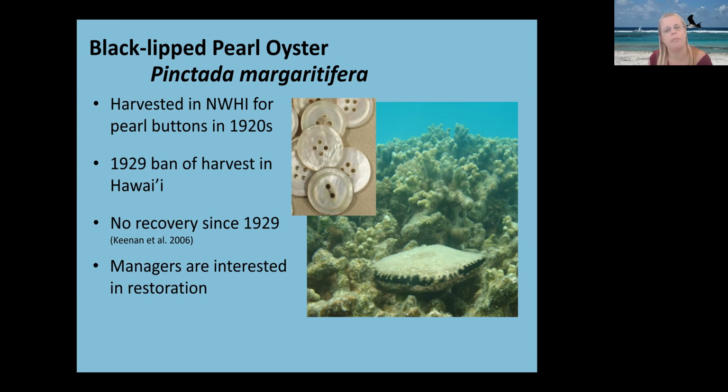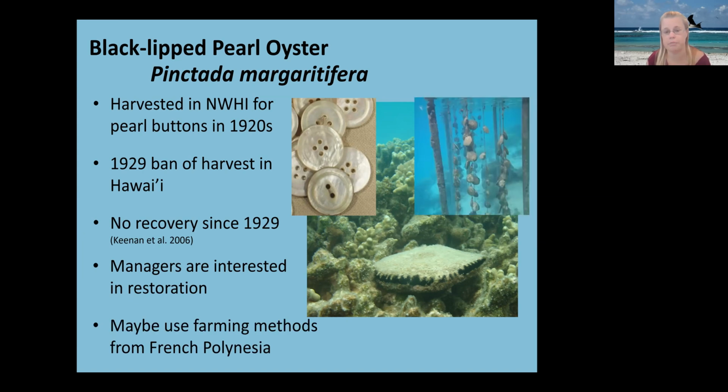And it turns out it might not actually be that hard to do, because the same species is farmed in French Polynesia to make black pearls. So there's actually some pretty good strategies out there of how to grow great numbers of this particular species. So I was trying to learn from that and use those same methods.